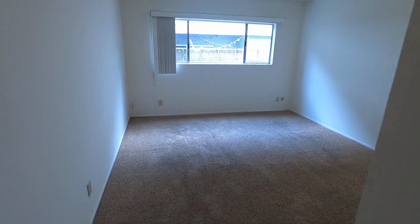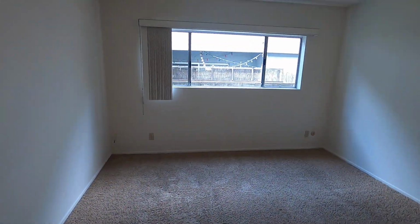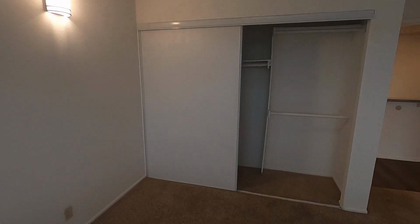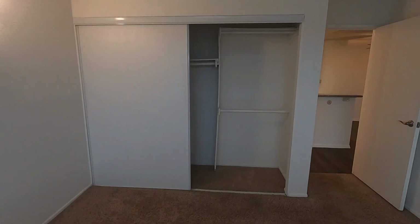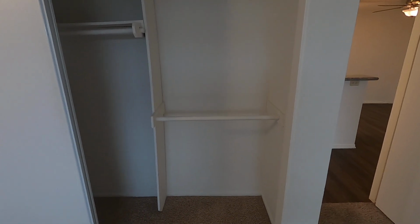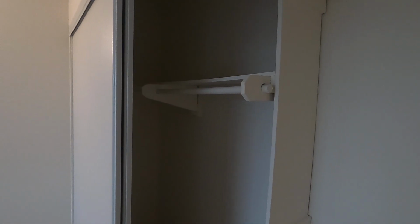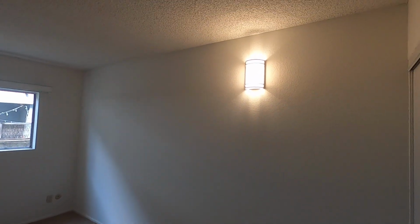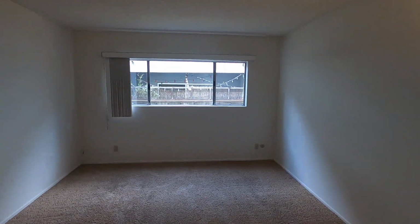Carpet in here, a large window, and then behind we have lots of closet space with top and bottom and all the way down. We also got some additional light fixtures on the wall.